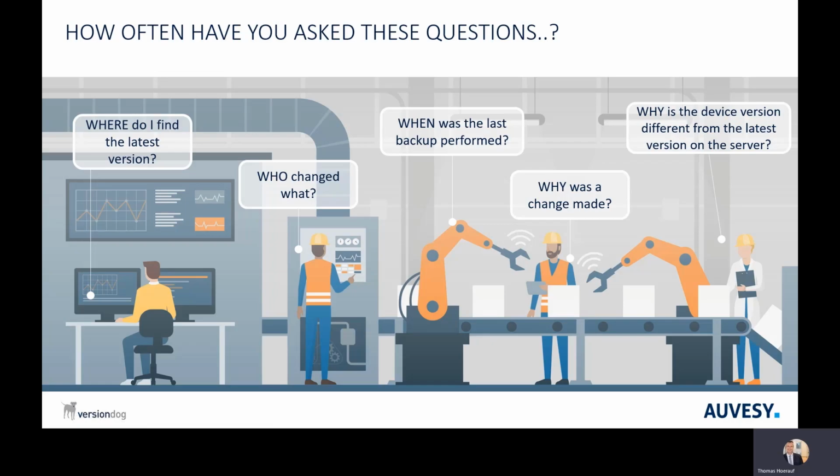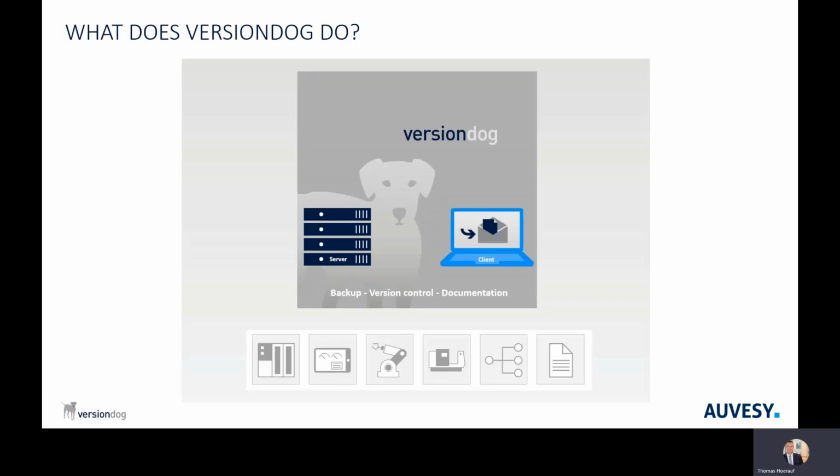When you plan a change, you have a change request and have to do something, then you check out your current version from the versiondog server onto your laptop. There you may have the PLC editor. Then you do your modification, check in the new version, and download the version into the PLC. And when the backup is then done from the server, it's equal to the stored version. This is the normal case. And we can see this here also on the next slide.